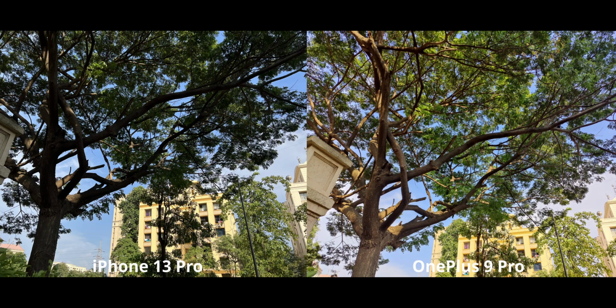Alright, so we are kicking things off with an image that has a lot of differences between these two phones. I mean, it's quite obvious. There are two major differences. Firstly in the colors, and then secondly in the HDR processing. Now you might be asking, what's the real problem with the colors? Well, look at the building in the background. It's got a bit too much saturation on the OnePlus 9 Pro, but it looks completely fine on the iPhone.